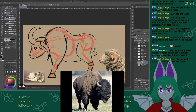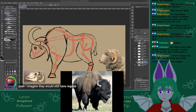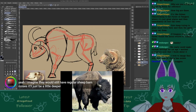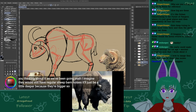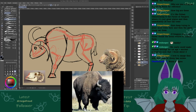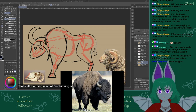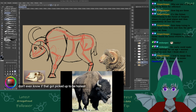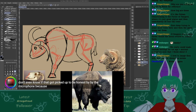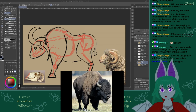Yeah, I imagine they would still have regular sheep noises. It would just be a little deeper because they're bigger. So rather than meh, more like meh. That sort of thing is what I'm thinking of. Don't even know if that got picked up, to be honest, by the microphone, because sound gates can be weird sometimes. It might not have recognized that as a noise.